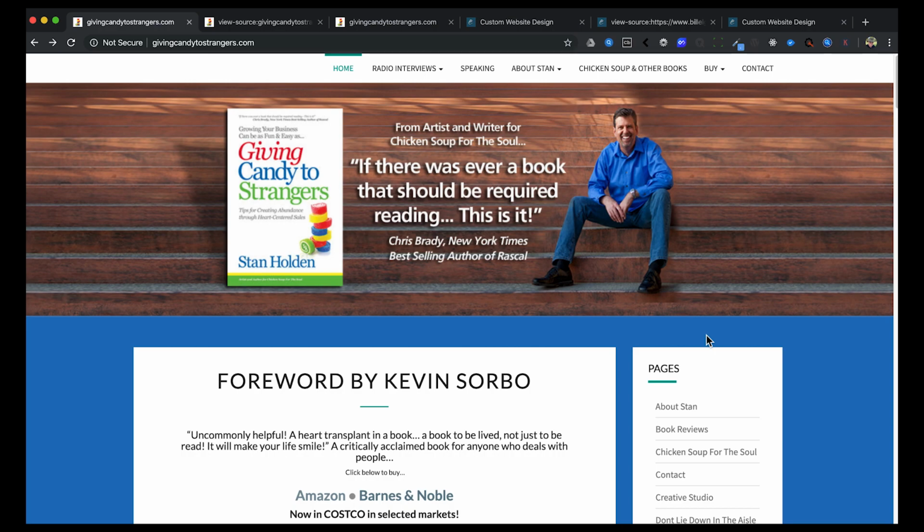Now, it's not a perfect solution, but what I would do is when you click on buy and click on Amazon, I'd have it open to a new window. That way they can do whatever they want. They can look at multiple things at Amazon. They can even buy the book and go through that process. And when they close that window, they would be right back at your website.